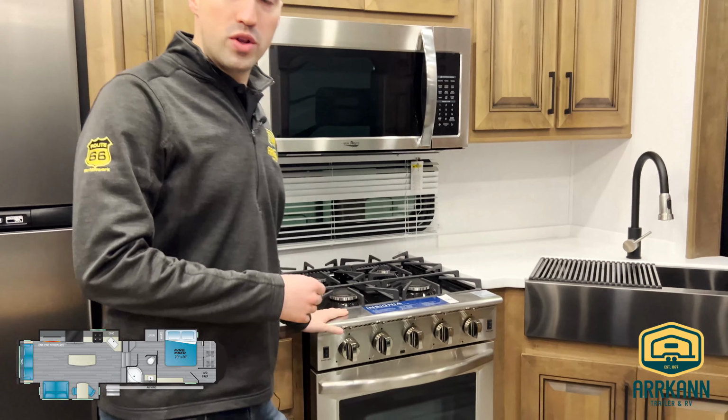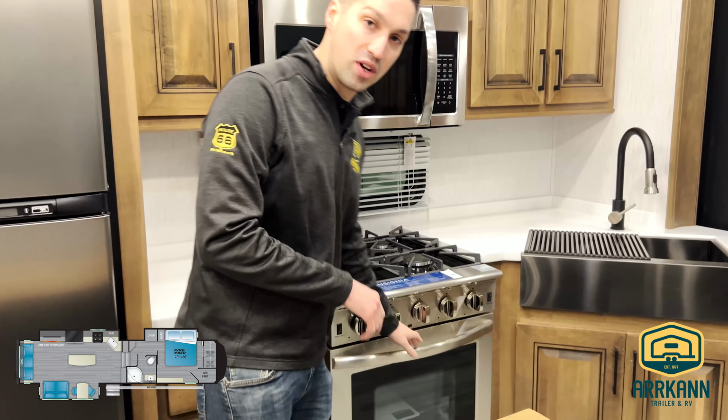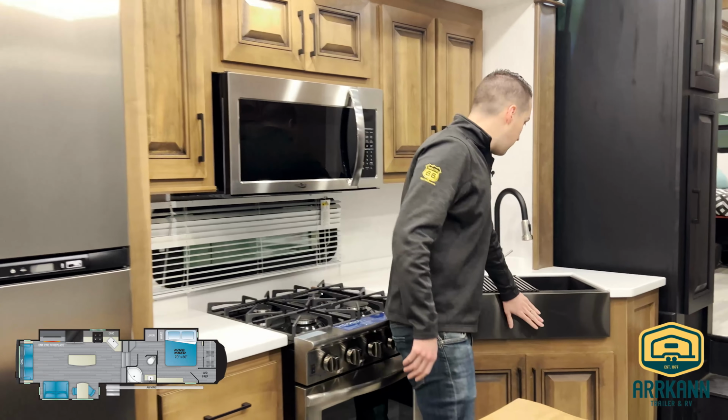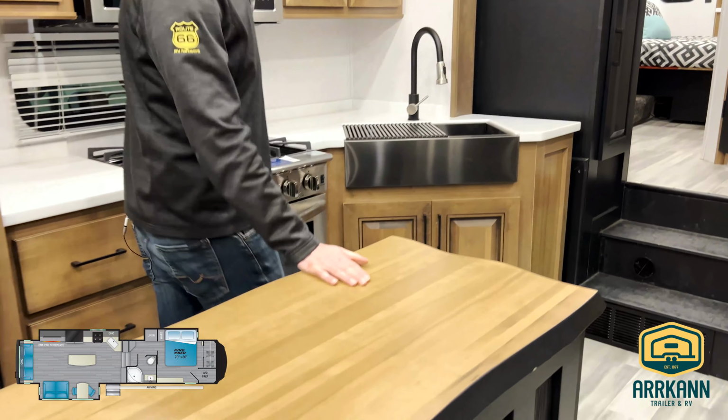And new this past year is the Insignia oven. Okay, so four burner range, residential size, huge. You can put a little turkey in there even if you wanted to. Sink, you got the farm style sink. Of course, solid surface countertops and the butcher block island.